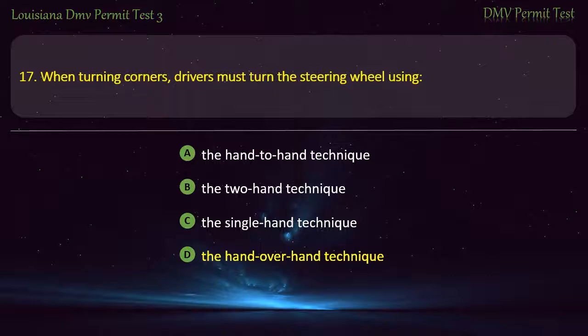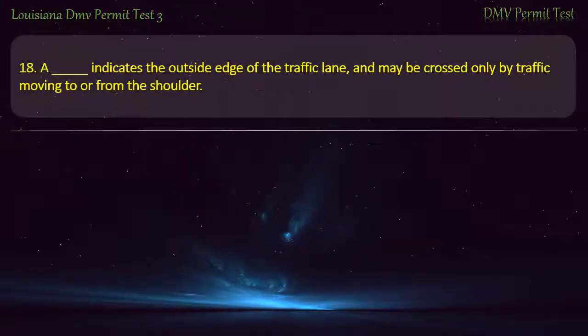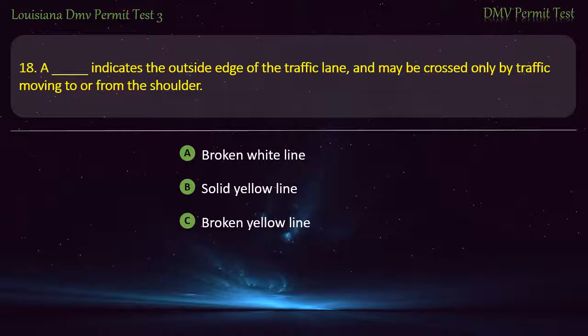Question 18. A indicates the outside edge of the traffic lane, and may be crossed only by traffic moving to or from the shoulder. Broken white line. Solid yellow line. Broken yellow line. Solid white line. Answer: Solid white line.